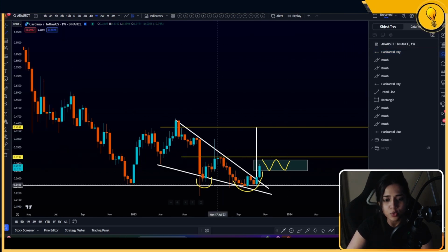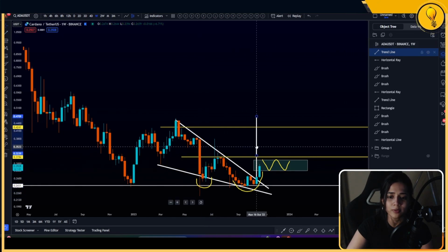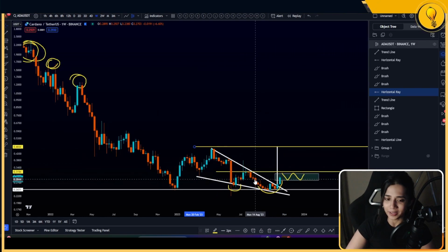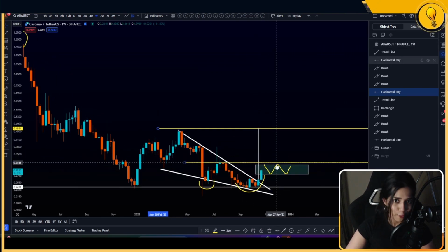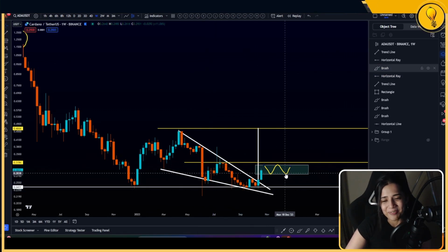Now, question is, what is the measured move of the W? Let's go ahead and plot that one out as well. That comes in at around 46 cents. So now you guys are noticing the pattern play, right? But now getting up to 46 cents, guys, there's another pattern lurking right there.